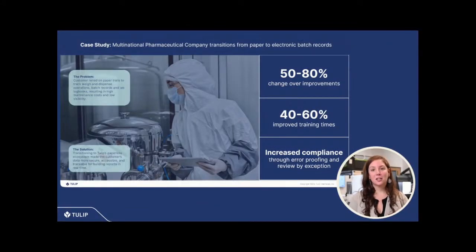To showcase the value of Tulip logbooks, we have a couple case studies that we want to share with you. A multinational pharmaceutical manufacturer faced challenges in their weigh and dispense operations, batch records, and lab notebooks. They were heavily reliant on paper trails, leading to high maintenance costs and low visibility. To address these issues, they embraced Tulip's paperless ecosystem.